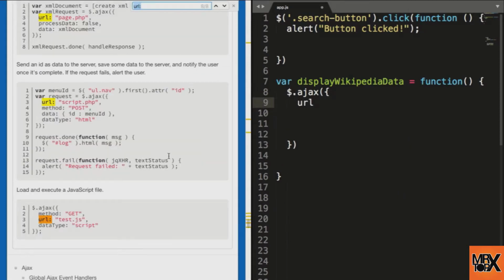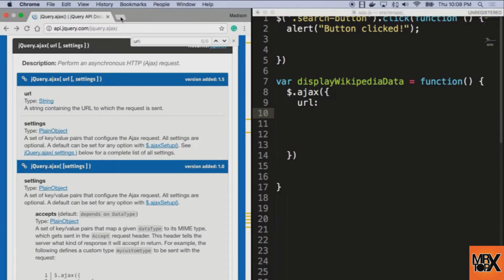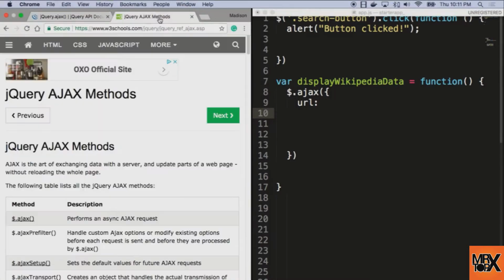And if we go down to the URL examples, we can see that this is how they're formatted. Right now, we don't know what our URL is going to be, so we're just going to leave that alone. We also need to have a data type right here to specify what kind of data we are going to get back. Now, if this sounds confusing, then we can look up more documentation in other places to see different examples of how we can learn this. So let's stop for one moment before we go on and take a look at some more documentation on jQuery Ajax methods.